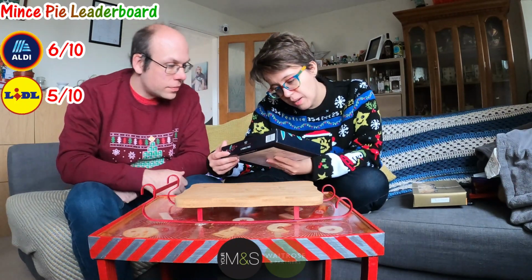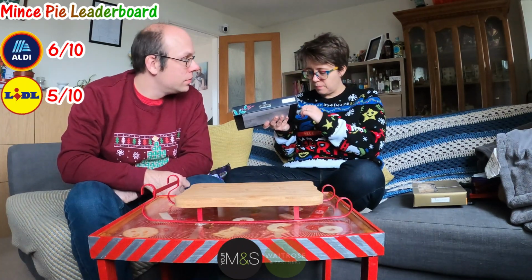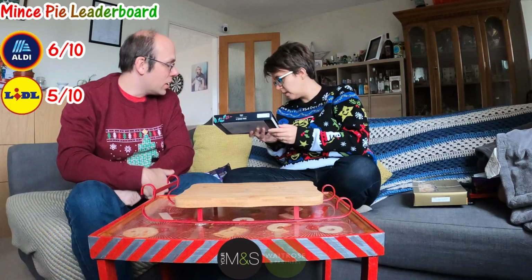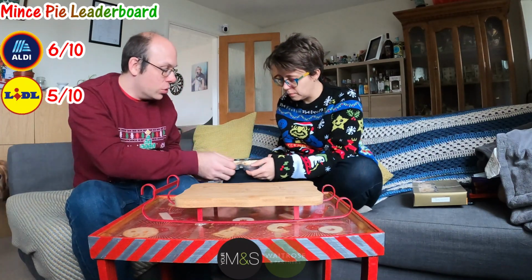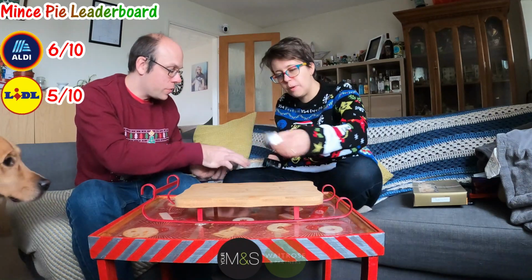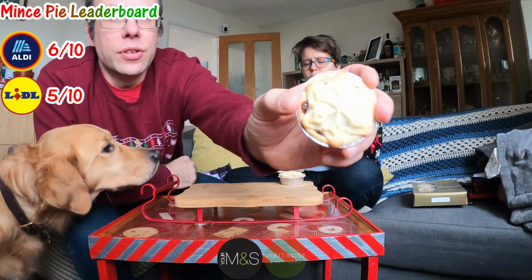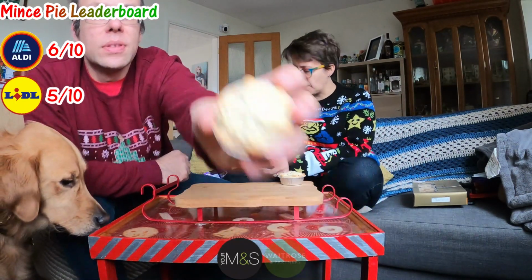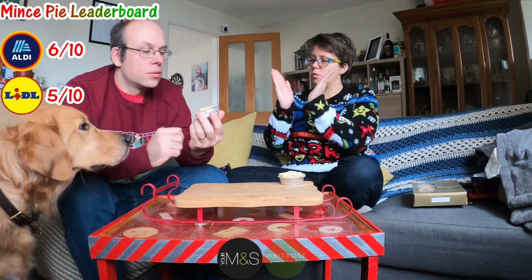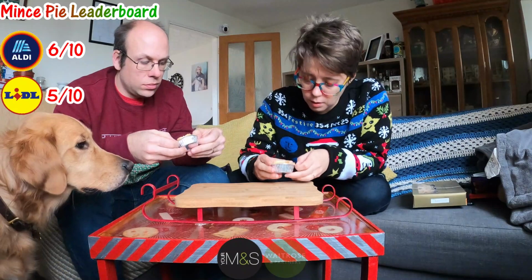So they look rather similar to Aldi's. They've got the star shape on the top. But they do look slightly more. Are they a deeper fill? They're a bit more intricate on the top. They're more tartlet shape as opposed to, you know, they don't bevel in. No. Okay.